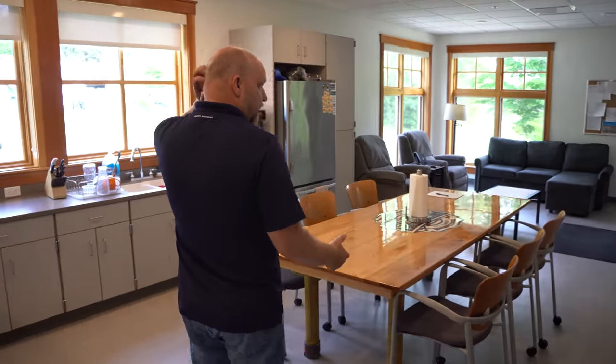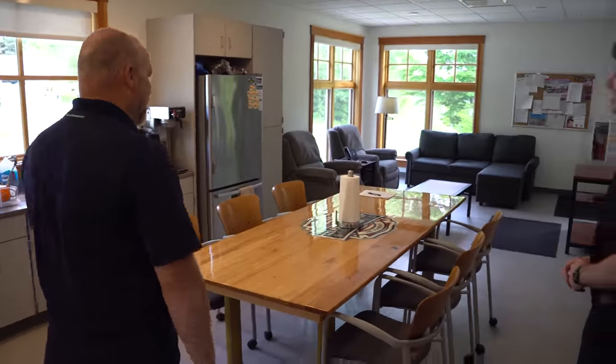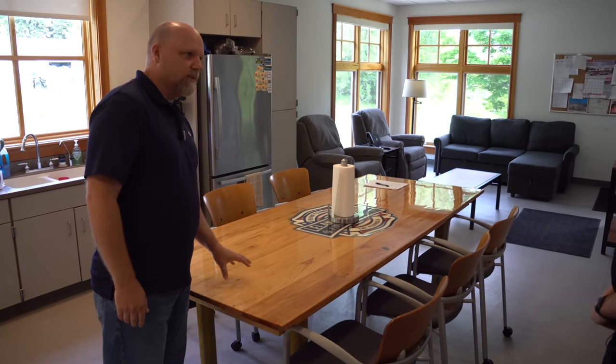It looks like a combination kitchen, open floor plan, day room kind of area. Yeah. And again, we love the fire tables. We've seen a lot of these over the times. Was this made by one of your guys or was this purchased?